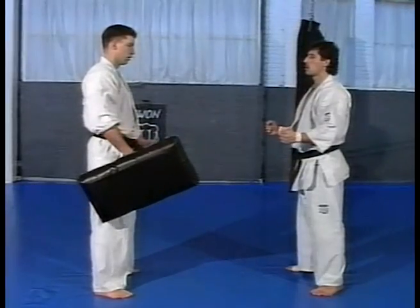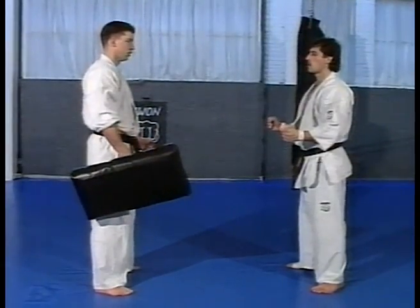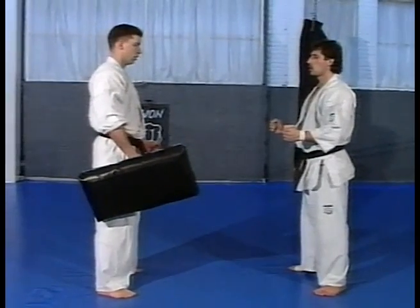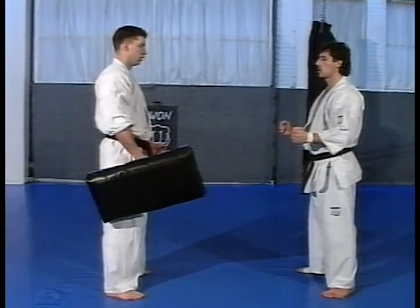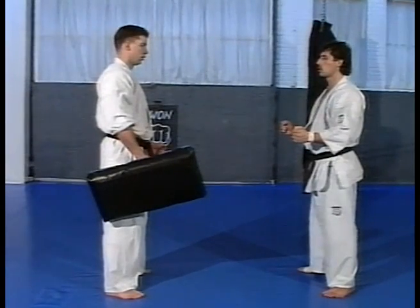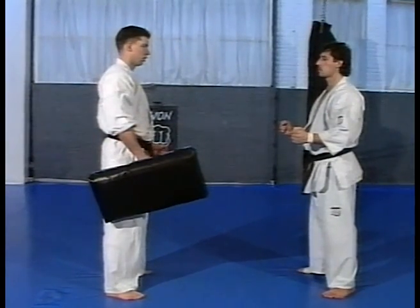The person who is holding the striking pads can also play an active role in training. Eric on the left will now give a low kick, Andy will block it and counter with a combination with punches and a kick to the body.